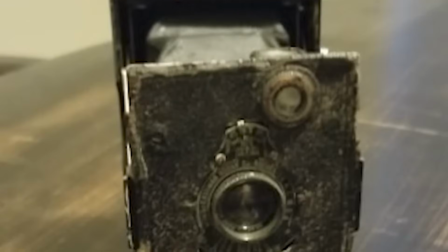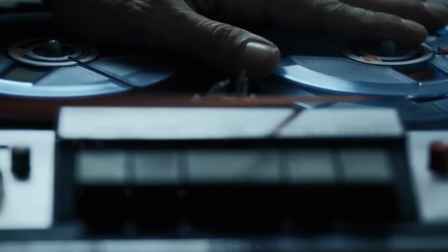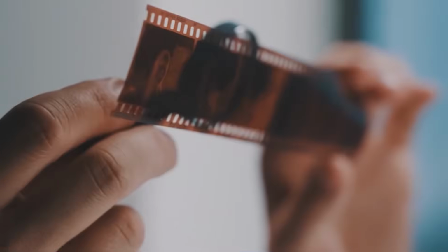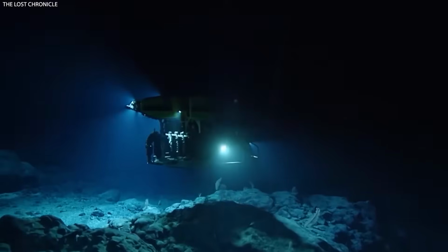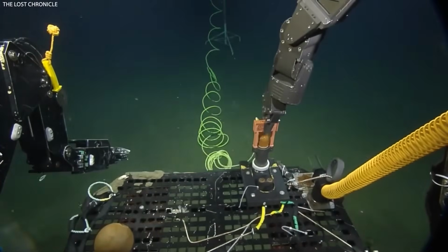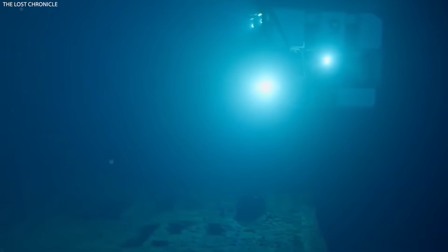The camera was sealed in a pressurized containment unit immediately after retrieval to prevent further degradation from exposure to the surface environment. Preservation was paramount because inside that camera lay untapped memories, film rolls that had not seen the light of day for over 100 years. The restoration team approached the project not only as a technical endeavor, but as a mission to reopen a window into the past, frozen in time and waiting to reveal its secrets.